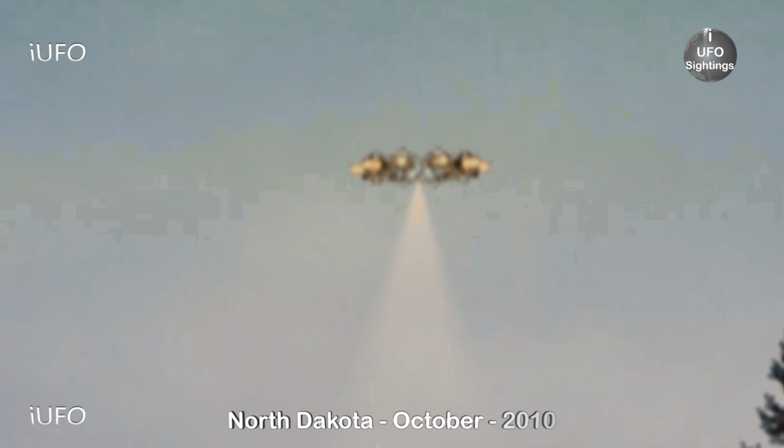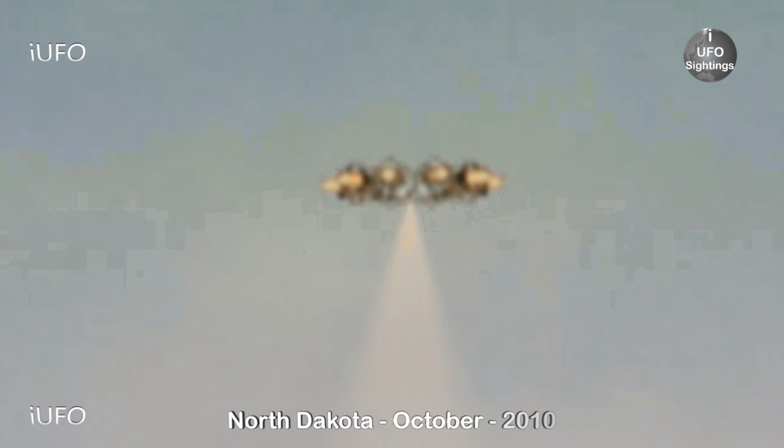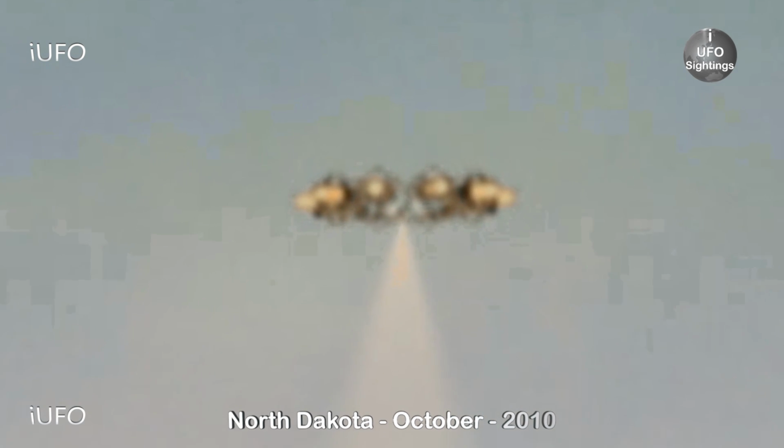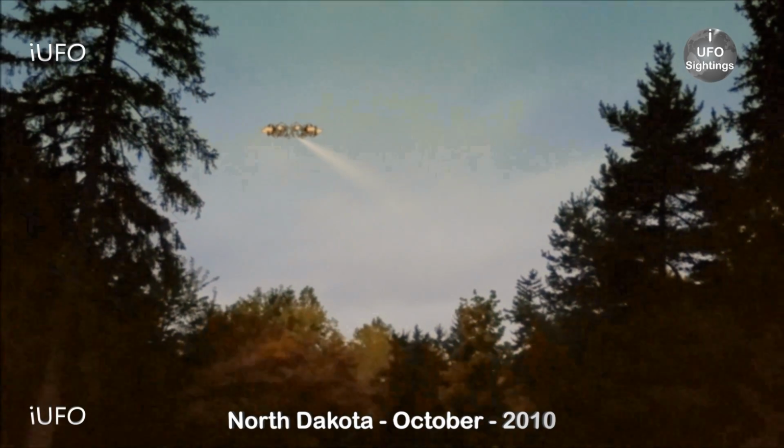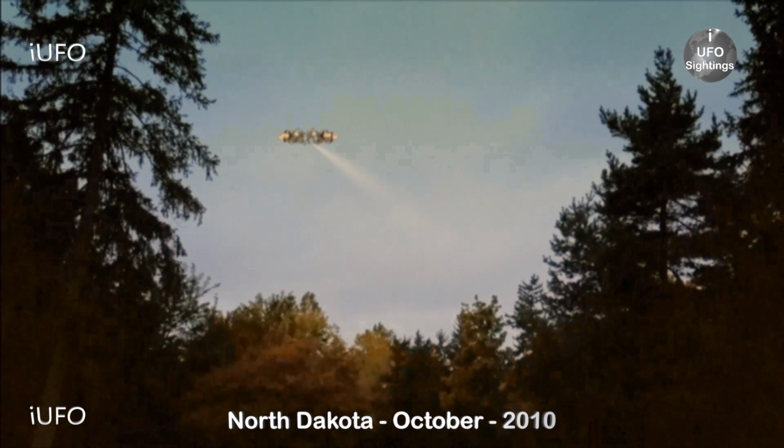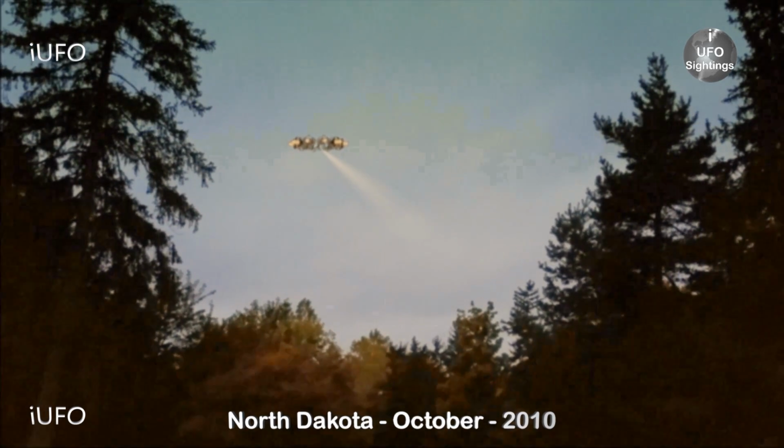Let's take an extreme close-up of this object. There you can clearly see the light, and this is what the source was saying. It looks like there's lights around it. It's kind of blurry over here because we've zoomed in by 400%, but it could also be some kind of energy on the sides. Maybe that's what's keeping it afloat. Definitely excellent footage over here, guys. And we're going to have to say proof positive on this one.